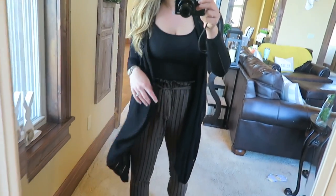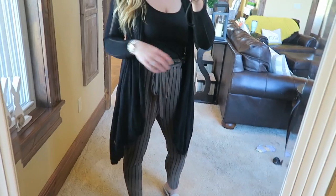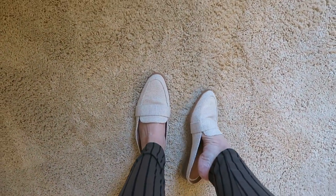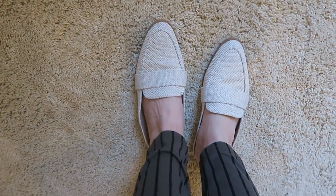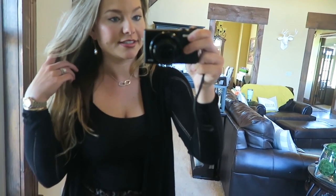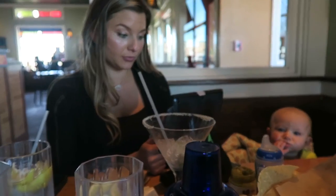They're really, really soft and stretchy. It's a little chilly, so I have this little wrap from BCBG on. And then these shoes are from Target. They're pretty recent. I think they were in my Target shoe haul if you watched that, but I'm all about the mules right now. And just some simple jewelry. We're going to go to Chili's for lunch because we have a gift card that we got, so it's free. So I think that's what we're going to do for lunch today. This is it.